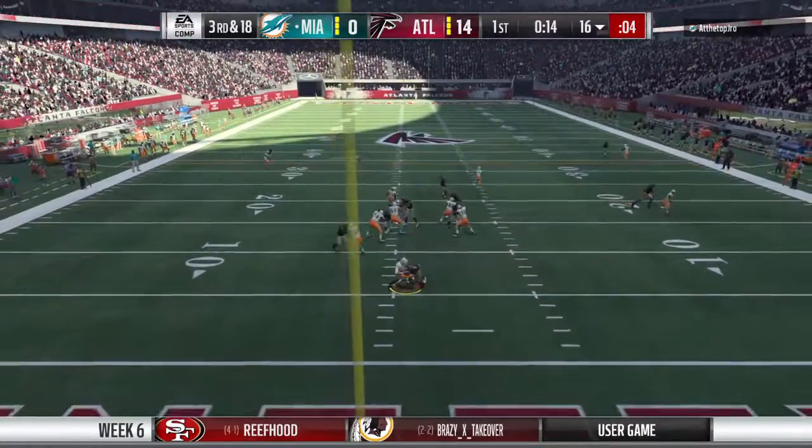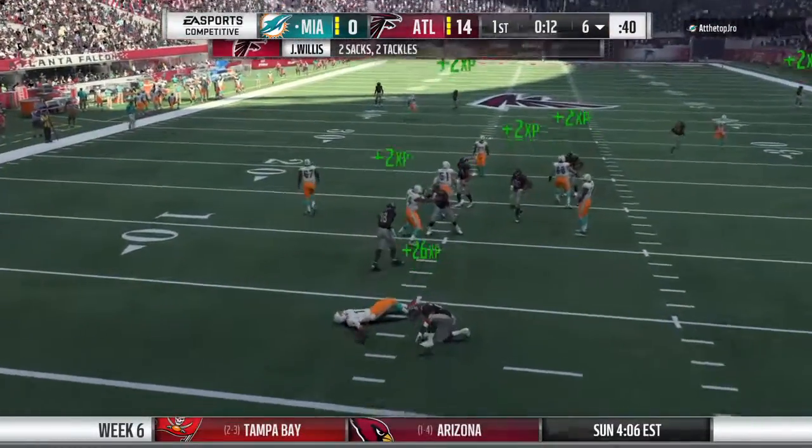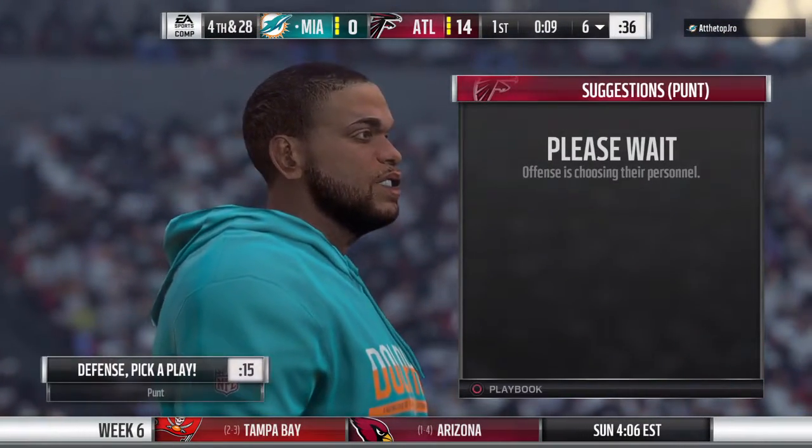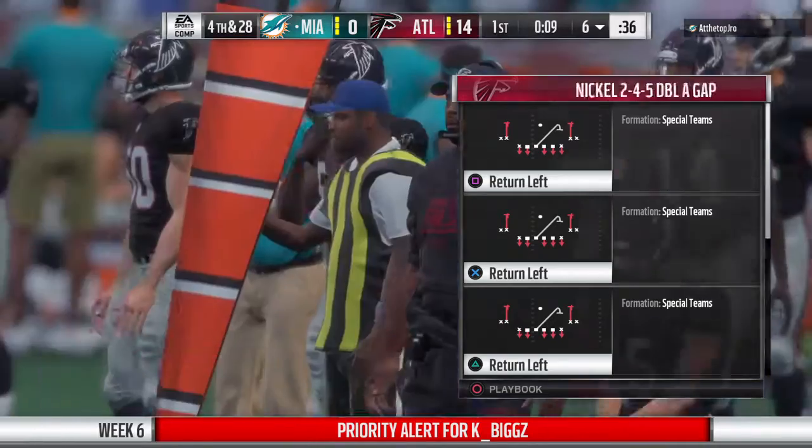A shotgun snap for Tannehill. Oh, the pressure too great, and he goes down once more. The rookie from Kansas State, Jordan Willis. And it'll be 4th down.